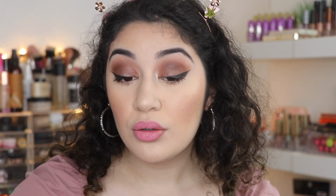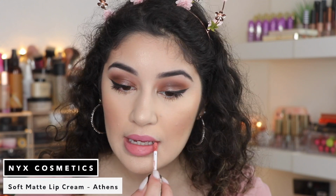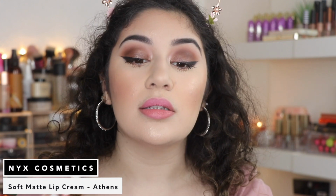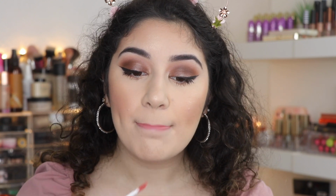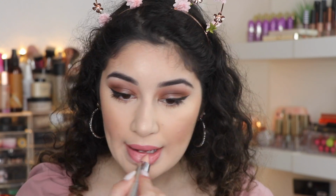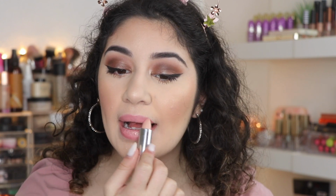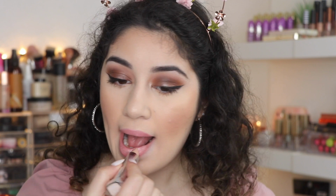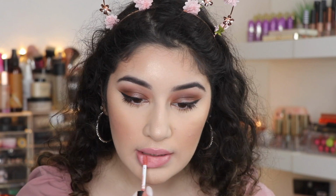So it's a little pink for this look, so I'm going to go into Athens. And you can see it just instantly tones it down. I think I'm actually going to go in with that Maybelline lipstick as well, just to show you guys in case it is still available. Oh, my lips are so dry. And going back in again with Athens.